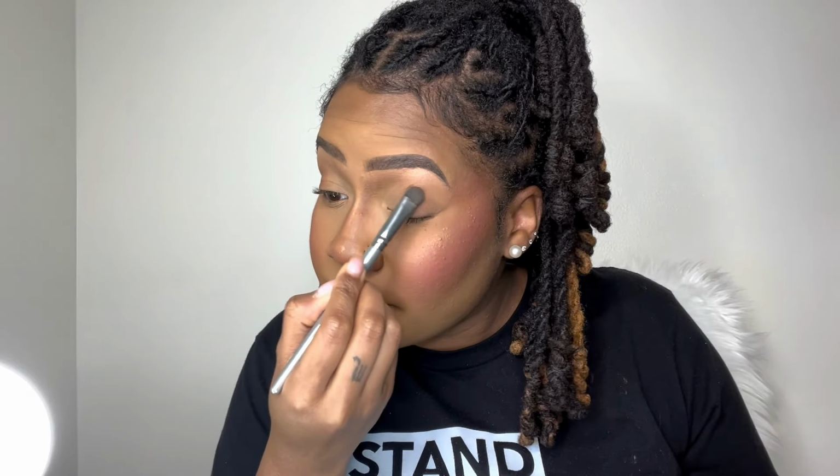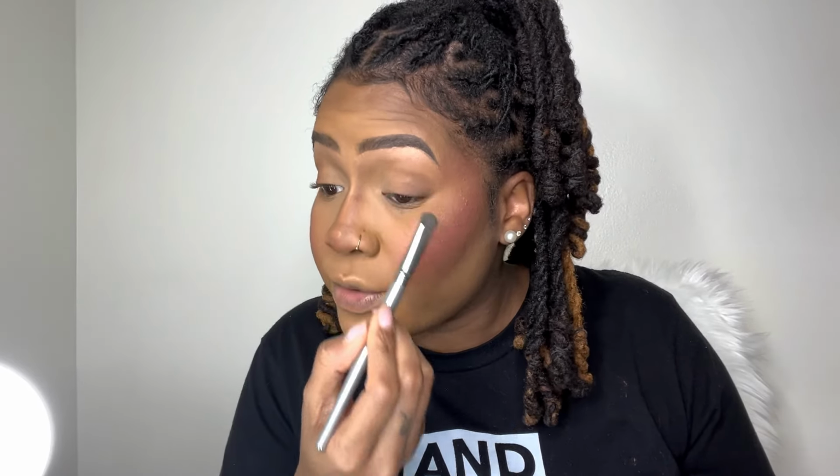And then I go in with the brown. Like a smoky eye. Very simple, basic smoky eye. Because who doesn't love a smoky eye? Also, once I let my hair down, you ain't even gonna be seeing half of this. So, yeah, I decided I'm not gonna do lashes. Or should I?